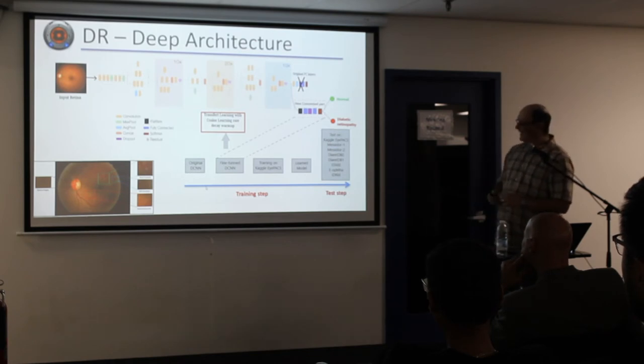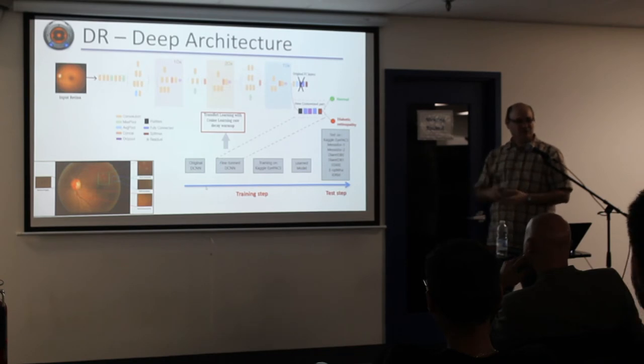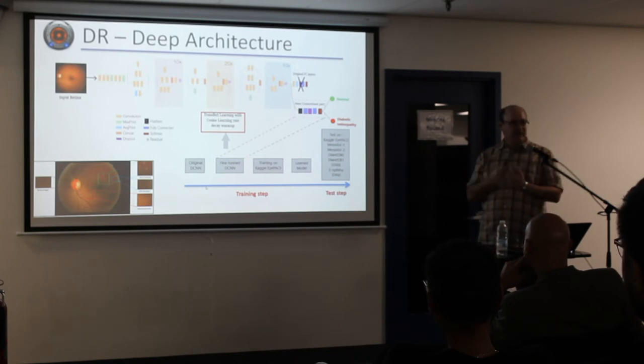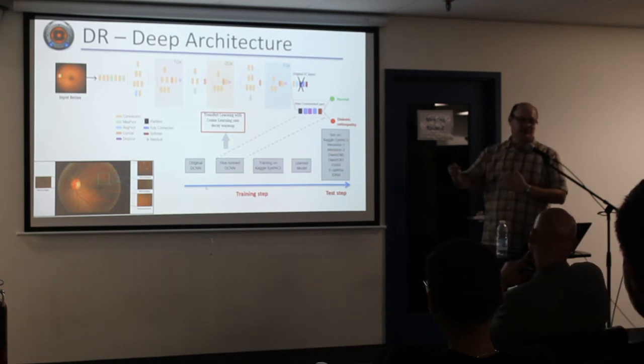So the idea here is to build an algorithm that can, for example, if you go to change your glasses, detect from the picture of the fundus of your eye whether you are starting some diabetes, for example, before it's too late.